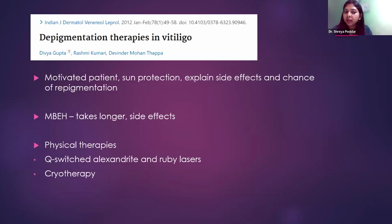Sir, Q-switch lasers and cryotherapy for depigmentation, any experience? Yes, I have experience of resistant islands of pigmentary changes, especially the refractory cases where they go to the sun and get back that pigment on the face. With the prior Q-switch, I was successful to some extent. But counseling regarding sun exposure induced pigmentation is a must.